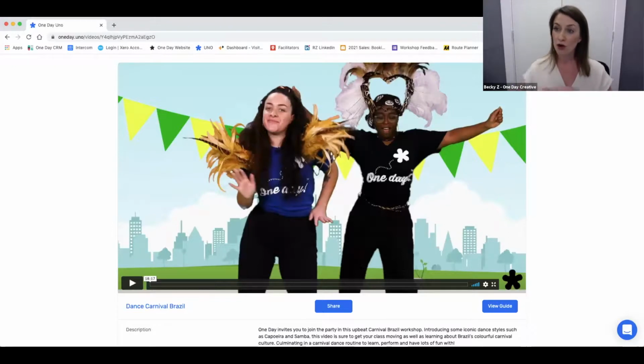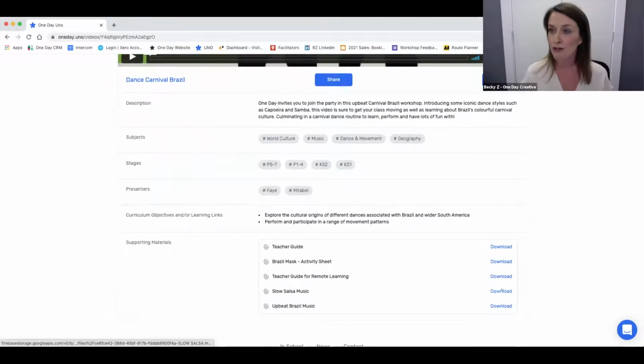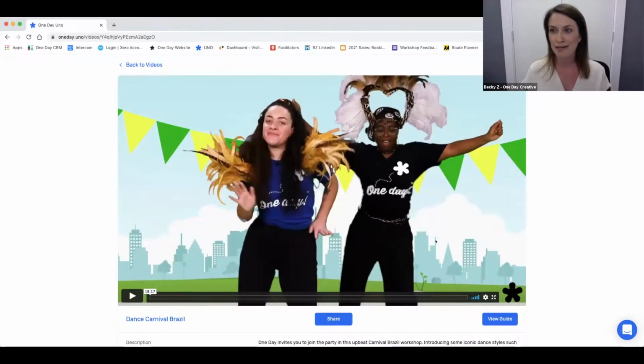We normally learn about the culture, we do a warm-up with the children, we learn a routine, and then we put that routine to music. With every single song and dance, we provide the soundtrack as well so that you can rehearse the dances and the songs to your heart's content. And who knows, this time next year, maybe get those parents back in the school hall watching, fingers crossed.